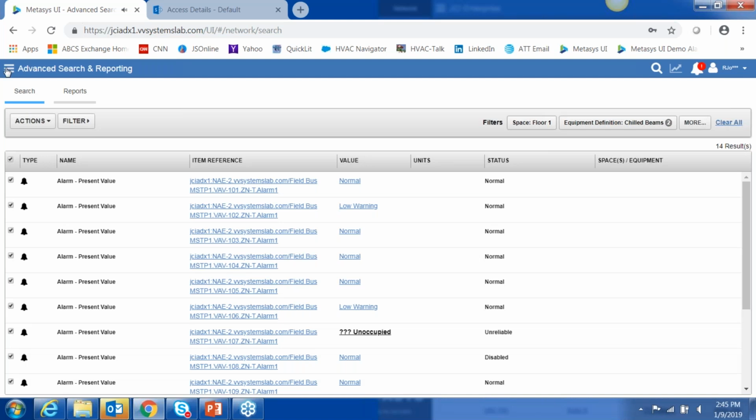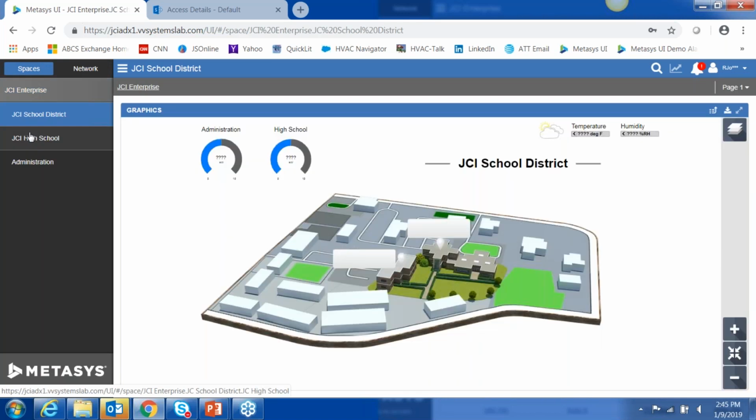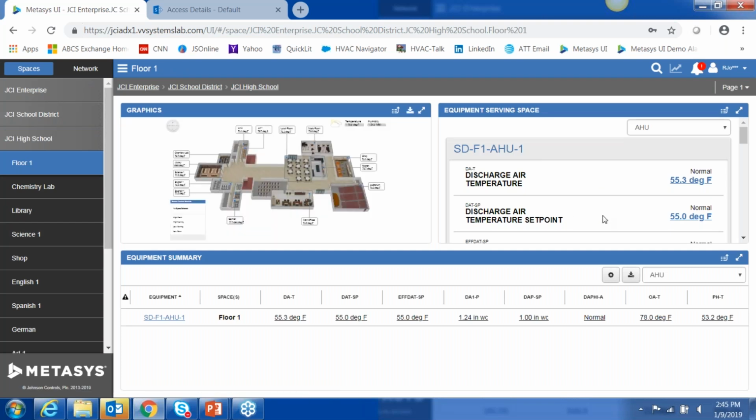Let's bump back out to the main dashboard to the school district and show you another feature that we've added at Release 10 called the priority array being visible within our command dialog. So if I go to a commandable point, in this case, the air handler on this particular floor, and let's go to its discharge air temperature set point and open up the commanding dialog box.